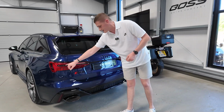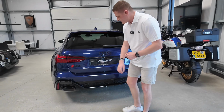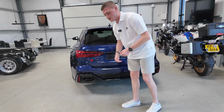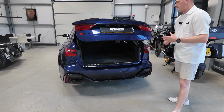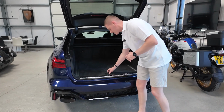And then again, black trims everywhere you look, so all the way across the rear lights, the badge again, and the RS6 badge, and then the huge diffuser section with the iconic RS oval exhaust pipes. Power tailgate, so if I can find the button, just press that, that will go up. And then obviously being an RS6 Avant, so much space, it's very practical.